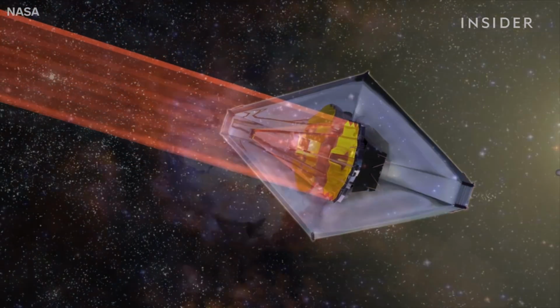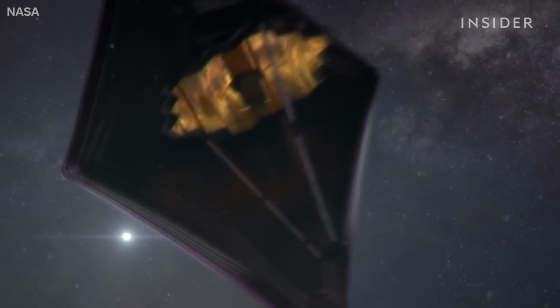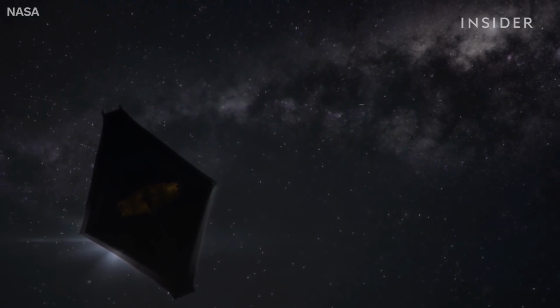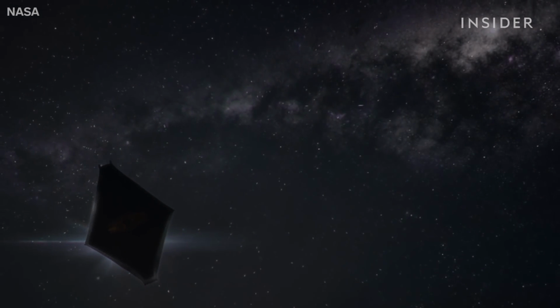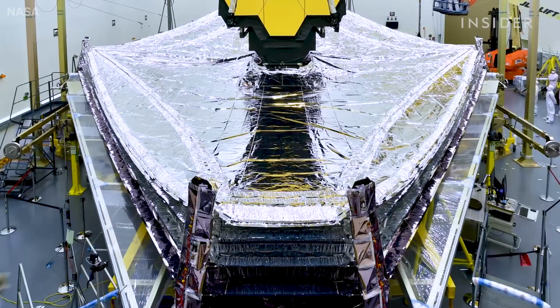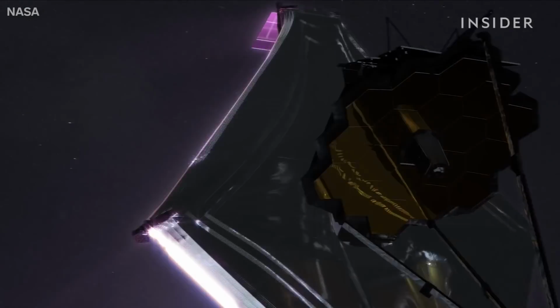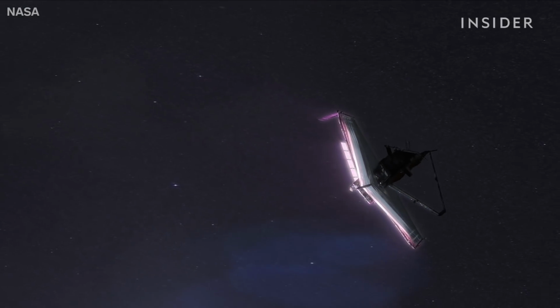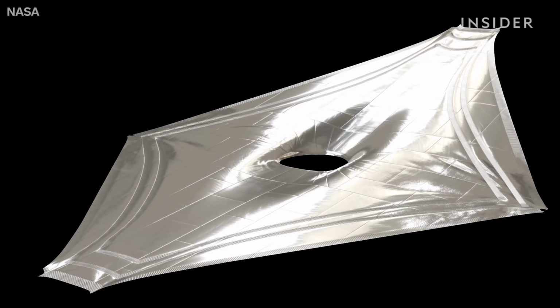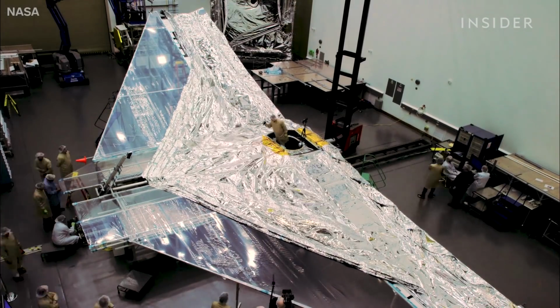And the Webb needs extreme cold for its infrared cameras to operate. -388 degrees Fahrenheit cold, to be precise. To protect these sensitive instruments from the heat of the sun, NASA built a 5-layer tennis court-sized sun shield. Think of the most advanced and complicated beach umbrella you can imagine. It can withstand extreme temperature swings and even small meteoroids that might pierce the thin membrane.